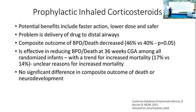So that did not happen in this study. So that is very reassuring. But there was this trend for increased mortality. So as of today, we do not recommend prophylactic inhaled corticosteroids for at-risk babies.